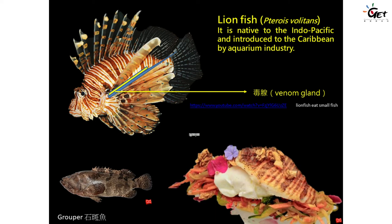And you can see they have a venom gland on their fin. It's a sting on their fin. They have poison inside, toxic things inside. If a normal fish wants to eat them, they will be stung and poisoned, and they will pass out. And then the enemy will become the prey for the lionfish. So the grouper with a bigger size may be their natural enemy.